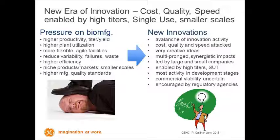And we don't just see these in small companies that are more innovative, we think. We see innovation programs in large companies around the world. And again, enabled by higher titers and single-use technology. So what that means is, in order to be in the game, you pretty much need to be in single-use, and you pretty much need to be at higher titer in order to be competitive in this new world.